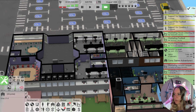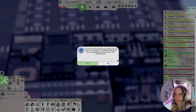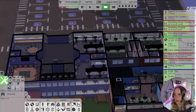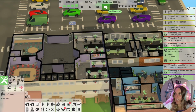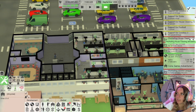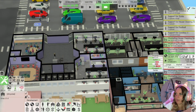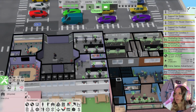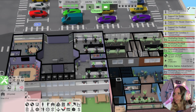Our audio tool research finished, so let's go ahead and hit finish. Yes, we're going to patent it, and for our law team. For some reason, our House Cleaning Simulator just jumped up. I don't know what that is. Everybody was like, you know what? Now's a great time to play that game from several years ago.